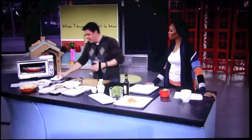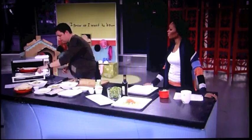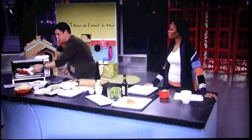I don't think a lot of people use the broilers in their ovens because they're afraid they're going to burn things. Well, this is already marinated in oil and things like that, so you get them in there, char it, and it's not going to kill it at all. And how long, I mean, if you're using your broiler, I'm one of those people you're talking about. I never use it. Broiler is something you watch. You have to watch it.